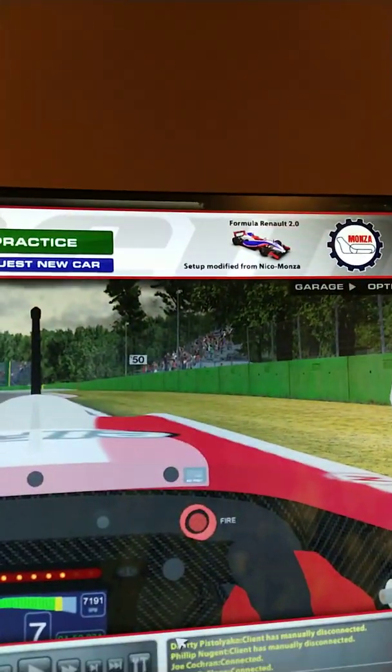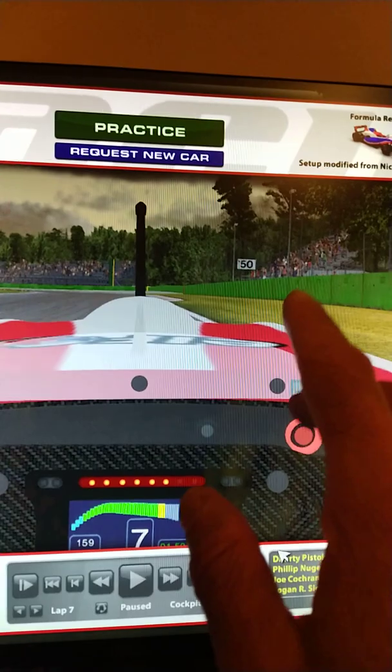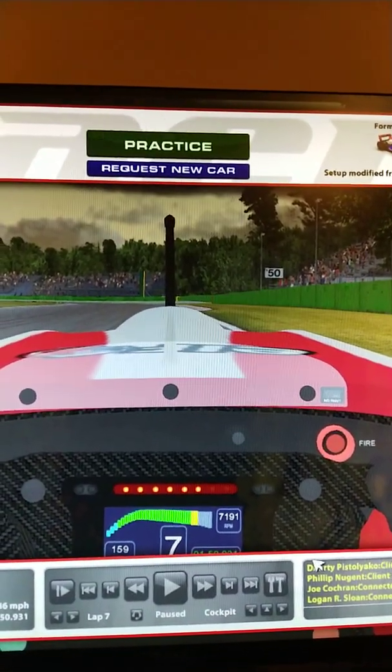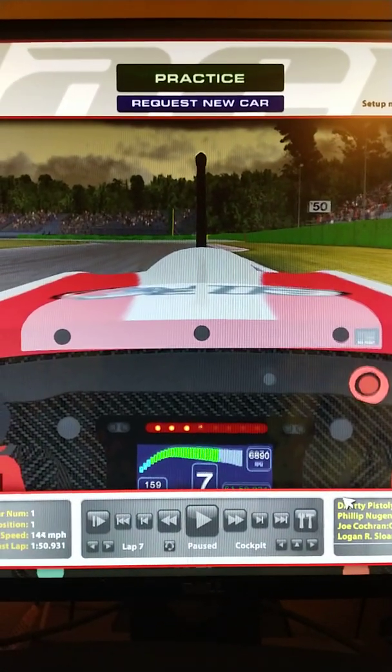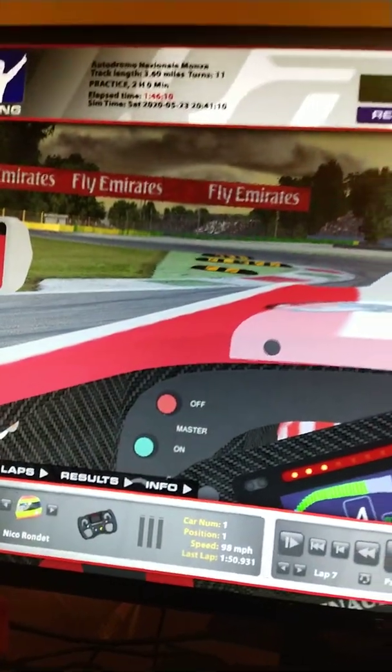The 50 is way up there. Now I can almost brake at the 50, but that's not the fastest way. If I brake at the 50, I have to brake too hard. I cannot carry the speed into Ascari, and I pay the price. So here, get to that curb, use a lot of that curb.